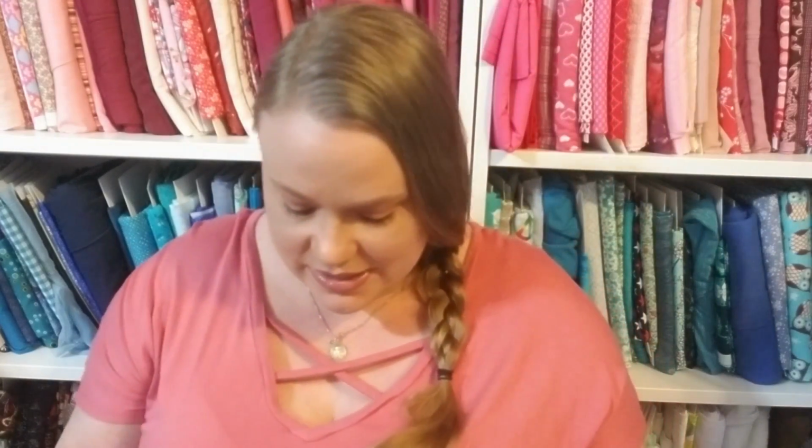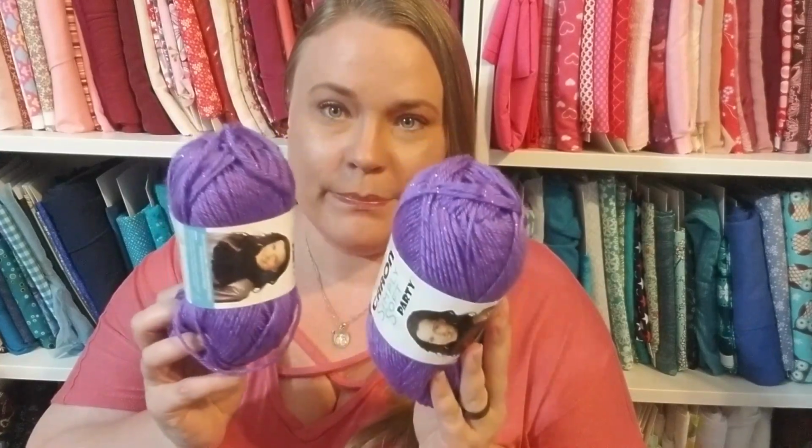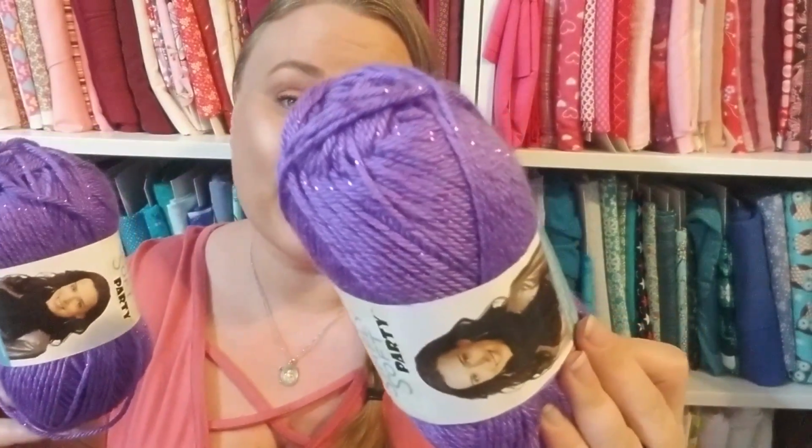What I do have with me is my swap with the stash swap Happy Meal that Llama Mama Kayla and Christy's Corner Booth put on. They hosted it. So I got some beautiful lovelies. My swap partner sent me some Karen Party. I can never remember if they're all party or not, because I have the really dark royal purple version, and this is like the dusty purple version. This is grape sparkle.